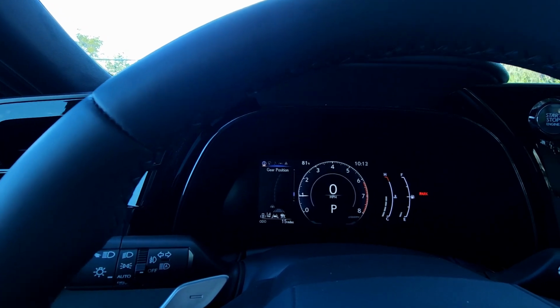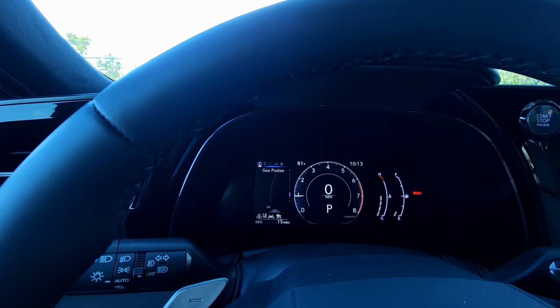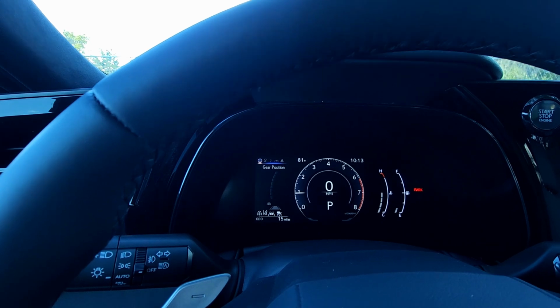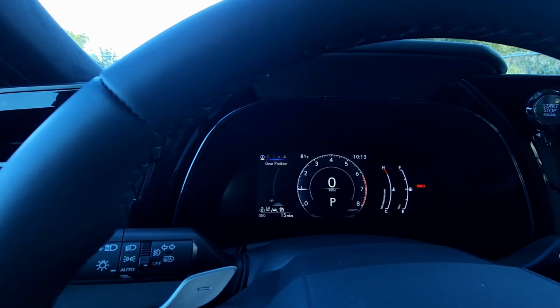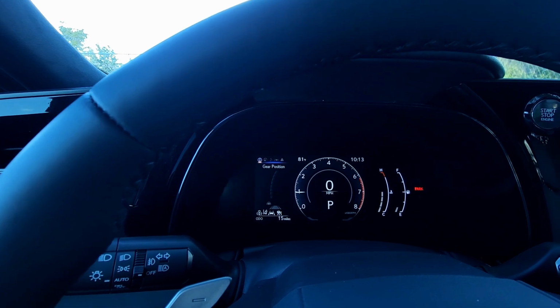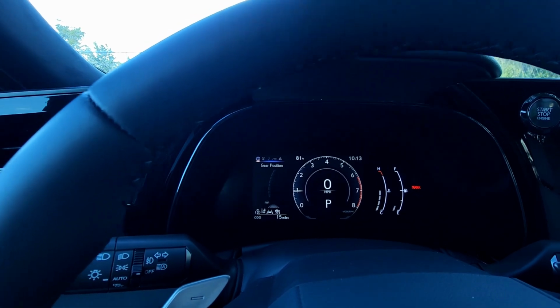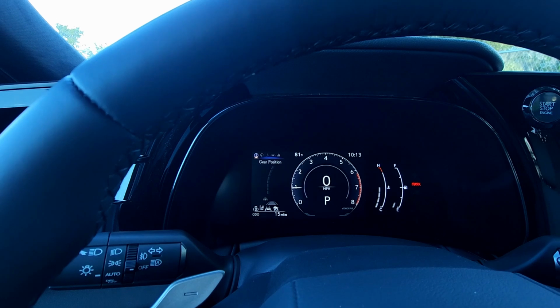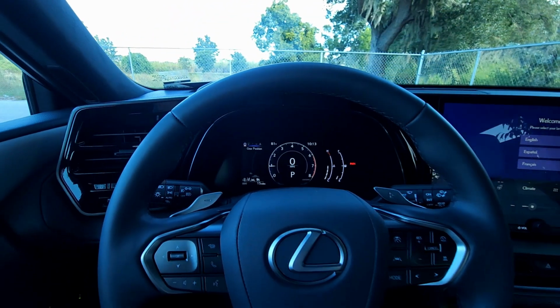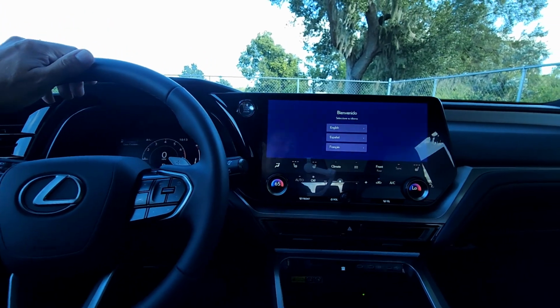Now in the middle, you have the speed display as well as a tachometer. On top, you have the temperature and time, and on the side, you have the temperature and the fuel gauge. The vehicle's got 15 miles on it, and this is a very simple but very informative screen. I don't know if there's any ways of adjusting the way it looks, but we're going to take a look and see if there is a way of doing that in the infotainment system.